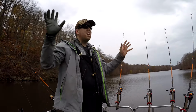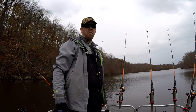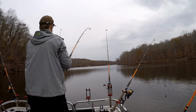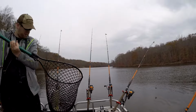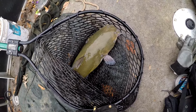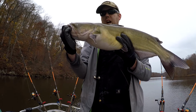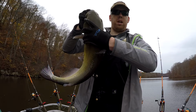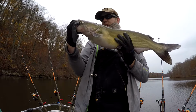Okay, I have completely lost count of how many fish we got in that bag. It's getting a few, I think. Another fat channel cat. Man, a ton of them in this hole. I don't consider them a big channel until they're too big for me to put my hands around this way. If I can pick them up this way, they're average or small. This is a big one. Nice.